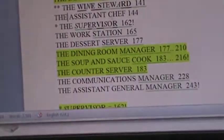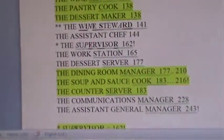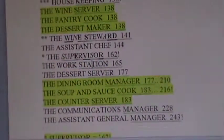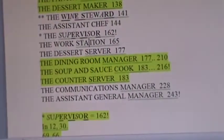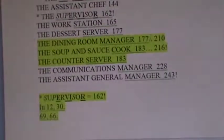Supervisor is loaded. Okay, that equals love, love, love. And I've highlighted the 3 loves there in italics, bold, and normal. God is the ultimate supervisor. Any workstation, this is kind of a throw-in. Any workstation in any job, you know, whether you're in the kitchen at your counter or a computer, what have you. A dessert server, a dining room manager, you know, stick the word "the" in front, you get 210.